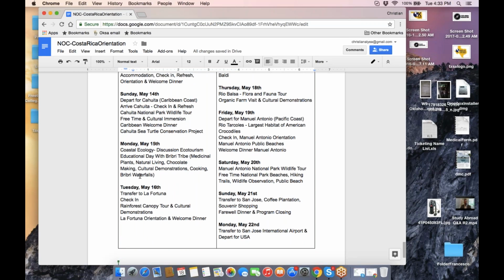And then in the afternoon, we're going to go to the Bribri village and learn about medicinal plants, their natural way of living, and the way that they use everything in the environment around them for survival, for making clothes, for colors from different plants, for dyes for their textiles, to how to make chocolate the natural way. And so we'll go even deeper into the village.